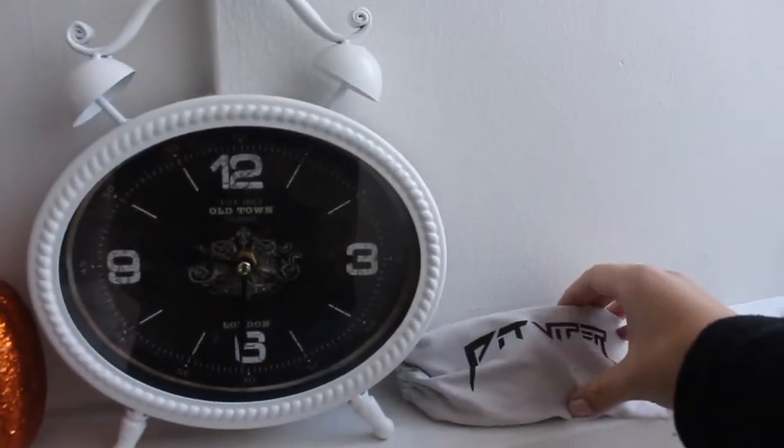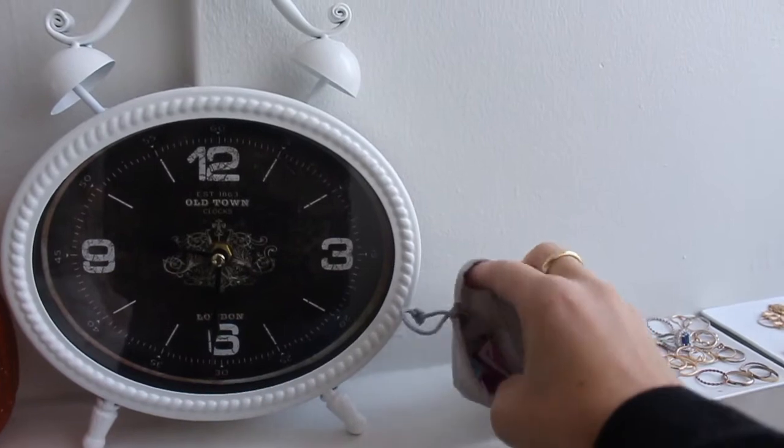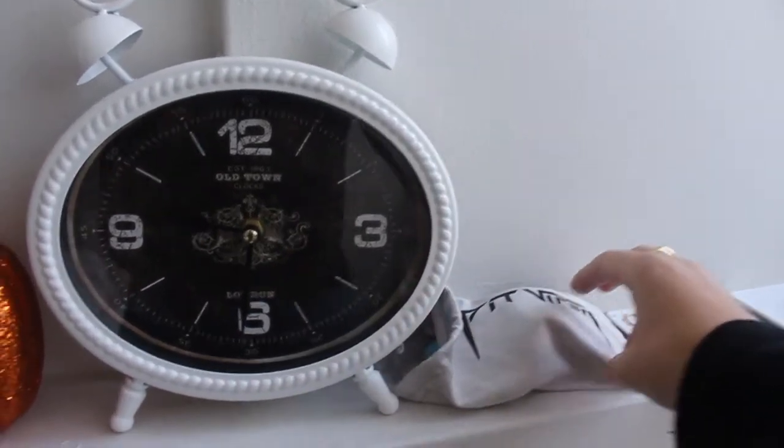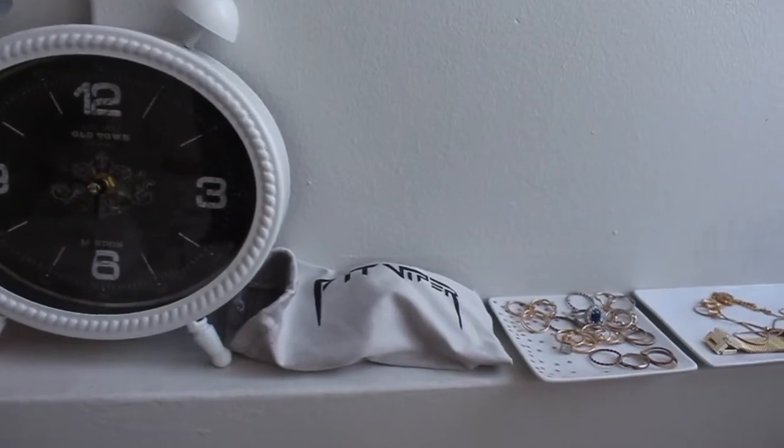Then I have my Pit Vipers. They're just my funky sunglasses I like to wear to the cottage, just doing activities and stuff. It's kind of a silly brand, but I don't know. I'll leave their Instagram down below because they're quite entertaining.